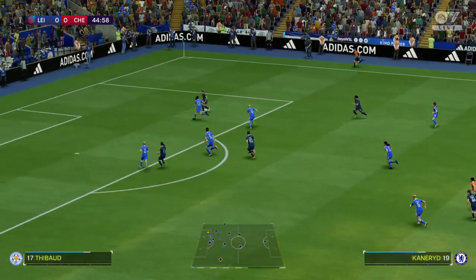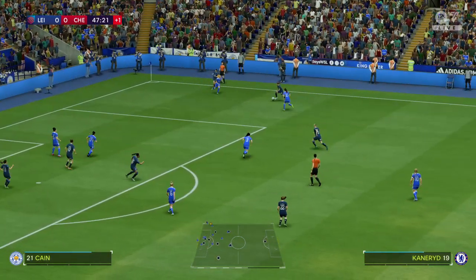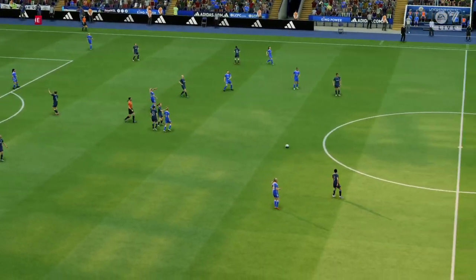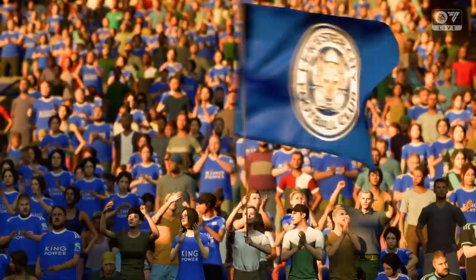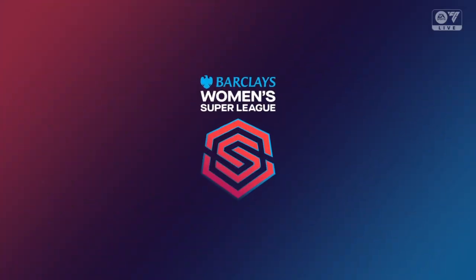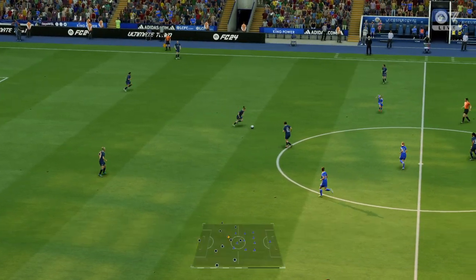Good ball in behind. That's good, strong play. Has the space to whip it in here. Good defending to end a decent-looking attack. And that brings to a close the first half here at the King Power. Off we go for the second half with nothing to separate them.